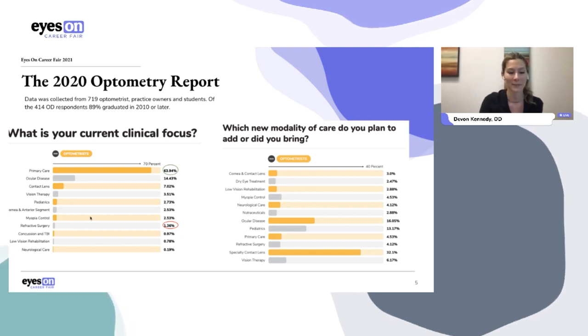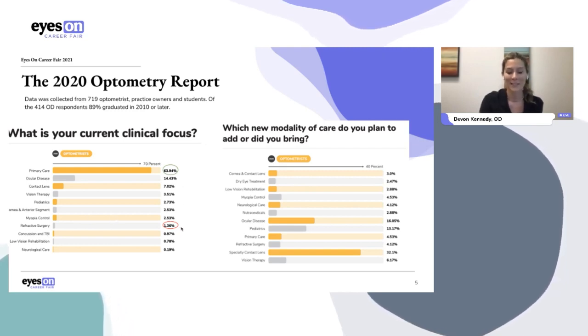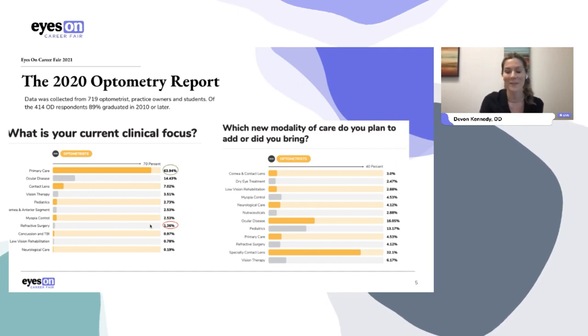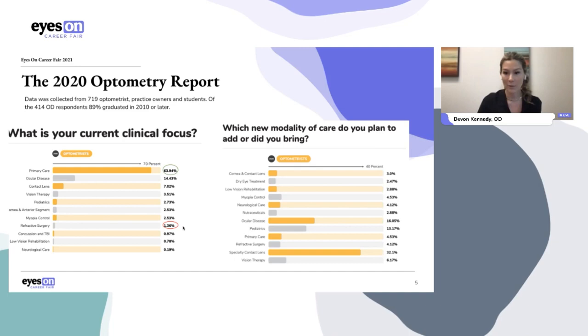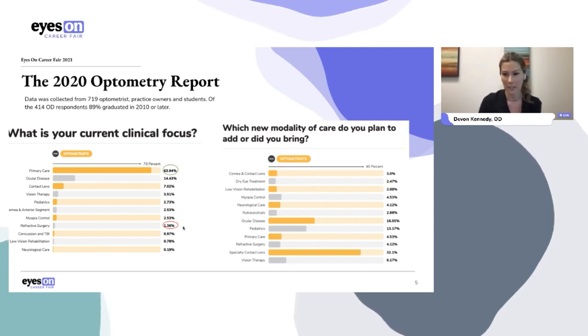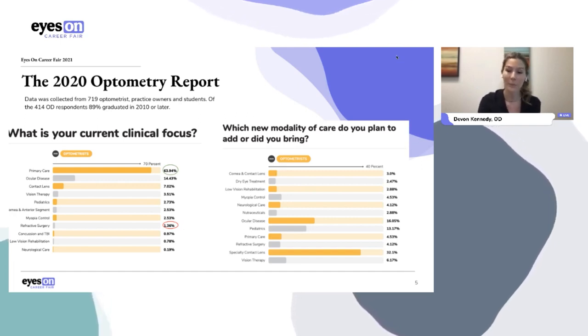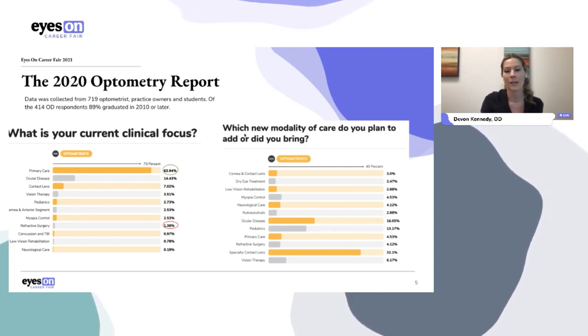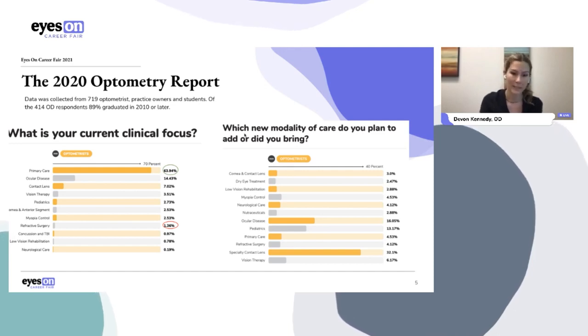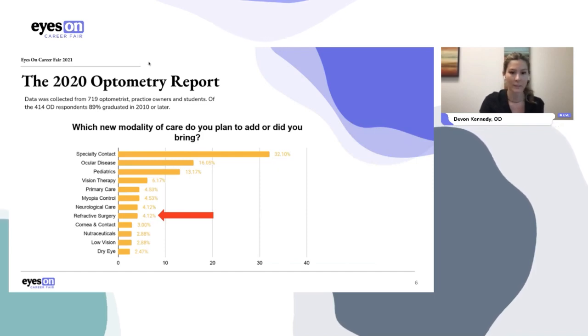I did want to look down at refractive surgery. Solid 1.4% of optometrists concentrate in refractive surgery. So I hope that after having more exposure and listening to things, we see that number go up more and more, since there's a lot of opportunity, especially on the patient education side. And then what really caught my eye in the 2020 report was the question, which modality of eye care do you plan to add or did you bring to your practice? I thought it was really interesting, so I kind of rearranged the data a little bit.